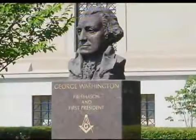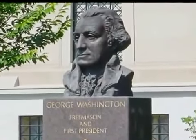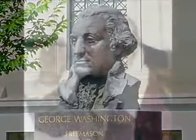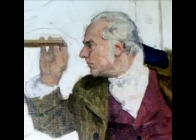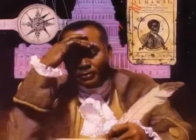In 1791, George Washington, America's first Masonic president, announced that the Capitol would be built along the Potomac River on land ceded by Maryland on the east bank and Virginia on the west. Washington hired Andrew Ellicott to survey the boundary of the 10-mile square. Ellicott hired Benjamin Banneker, an African scientist and astronomer, to survey the heavens so that the 10-mile square would be properly oriented to the sun, stars, and planets.